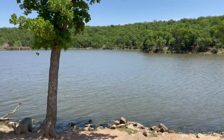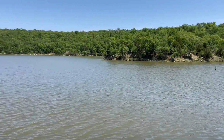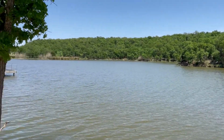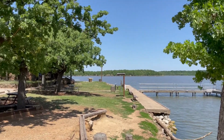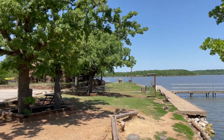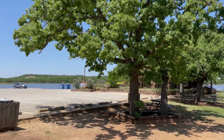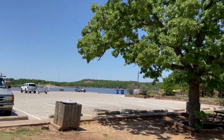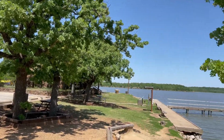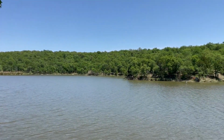I'm not at my campsite just yet. I just stopped here, like I said, to buy some bait, and that didn't work out. So I'm going to do a quick view of the lake, part of the lake, and then I'm going to go ahead and move on down and find my campsite and set up. See you in a few.